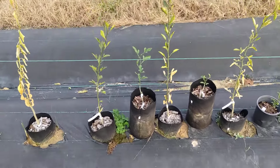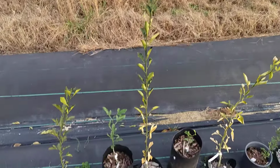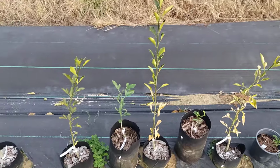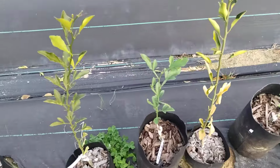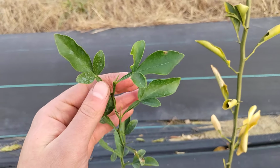And I brought them out to show you guys because they just weren't big enough and they weren't mature enough to bring out here to test alongside everything else. But given another year, they will grow up strong enough to put out here. And this one here, I believe, is our number 3, so Tri-clem-yuz number 3.